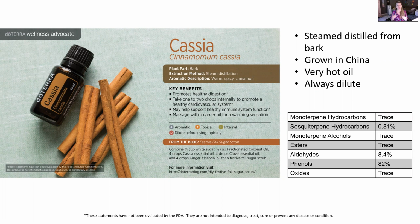It also, if you look at the chemistry of Cassia, it's mostly phenols. And phenols, again, are very hot chemical components, but phenols are great because they kill everything. It's just like boom. Microbes cannot really live in their presence, and so that's why it is a great oil to either diffuse or take internally if you've got some pathogens floating around or in your body.